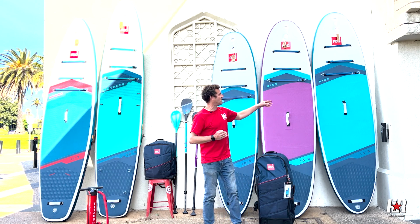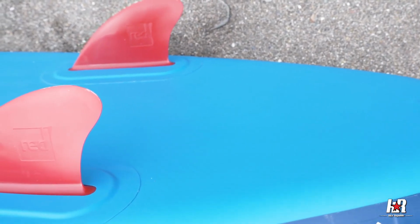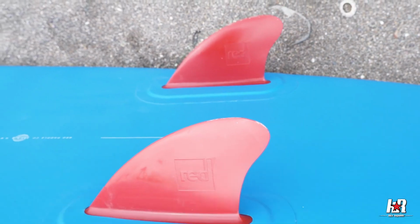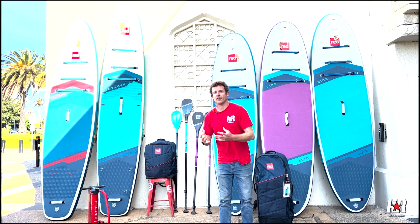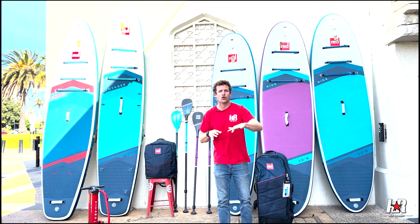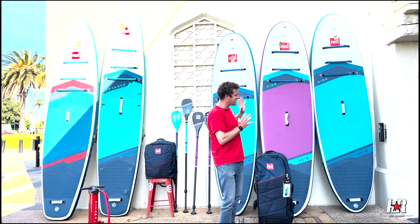But yeah, Red Paddle Rides, fantastic all-rounder. A few of the benefits: they do have fins that are not going to break. The fins are permanent on there, so you don't take them on and off, but they do have a bit of flex in them as well. That means you can use them in shallow areas, in rivers and lakes where you might hit sticks or rocks, or the kids are using them in shallow water down at the creek or something. No problems at all. This is a board that will stand up to that.